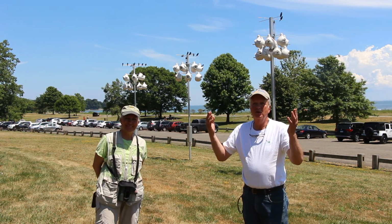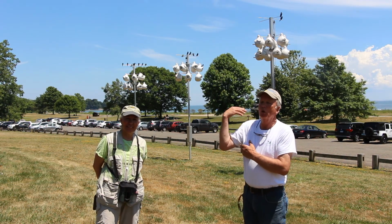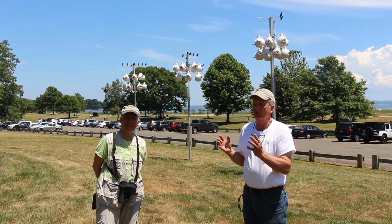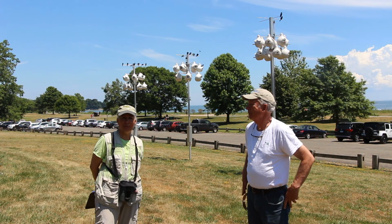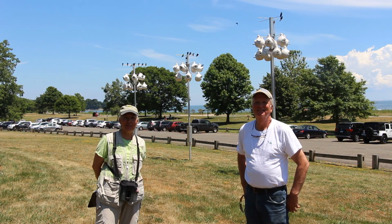Come down, as I said, to the beautiful Sherwood Island State Park. Check out our purple martin colony. Go to the beach, check out the beautiful nature center here, and you can sit right on the porch and watch all the purple martins. It's a great view. And be sure, if you come and you see me here working on and checking on the birds, be sure to say hi, and I'll be happy to answer any questions for you.